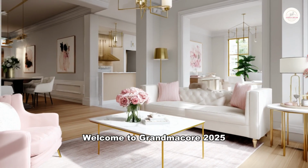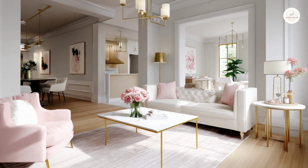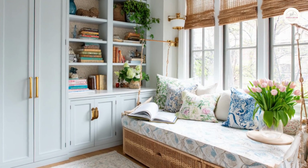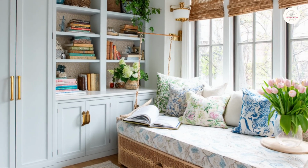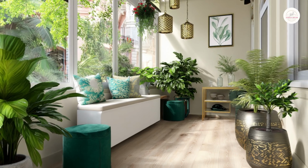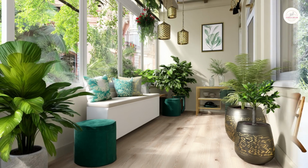Welcome to Grandmacore 2025. To embrace Grandmacore in 2025, start by understanding its heart: soft colors, textures, and meaningful nostalgia. Look around your space and identify areas that feel cold or under-designed. These are prime spots for transformation into cozy, welcoming nooks. Focus on balance between vintage inspiration and your personal story.